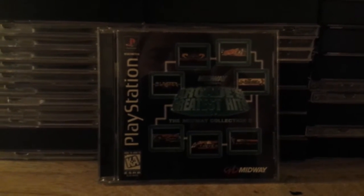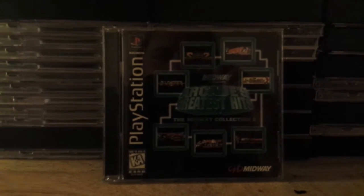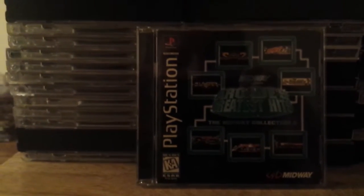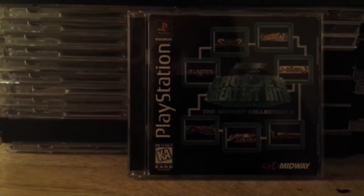Okay, so we also have Midway Arcade's Greatest Hits here. It looks like we have Blaster, Joust, Splat, Burger Time. What are those other ones? Tapper. What are those other ones? There's two more. Metal something. Metal Patrol and Spy Hunter. Sorry, it's really hard to see, but I had to tell you what they were. Anyway, that's one of the older Midway Arcade collections that came out on PS1.